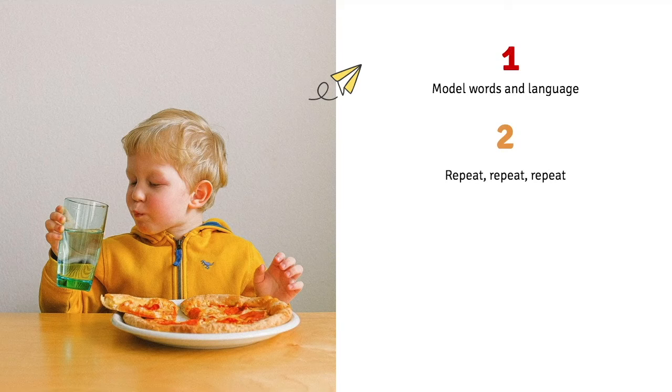Repeat, repeat, repeat. Children's working memory when they're really young isn't so great, and repetition is the key for them to learn over time and remember that this word means this word, and that this is how you arrange sentences when you speak. If you include language in your routines, the repetition is already built in because you do those things every day.